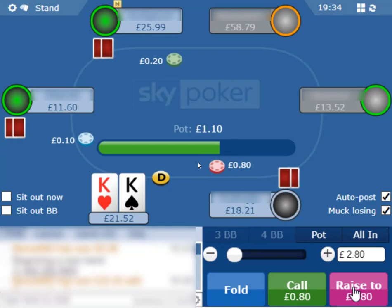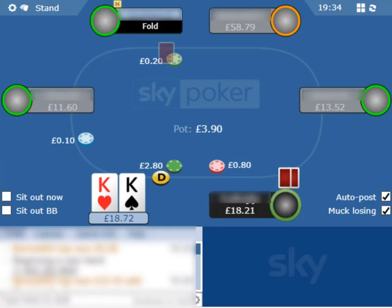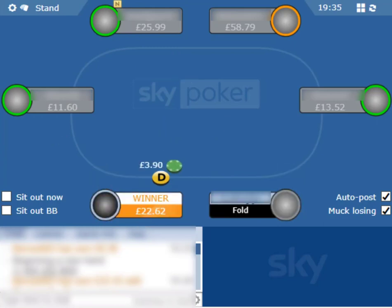If I go less than £2.60 with this 3-bet size, I'd be disappointed. I'd be happy with anything £2.60 to £3. Anything more is probably too much. Anything less is probably too little. We do go to 280. Our opponent has a little think and folds.